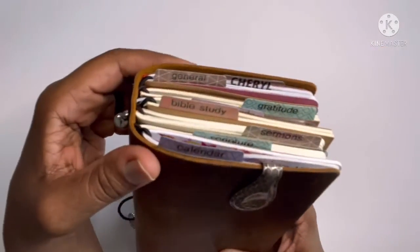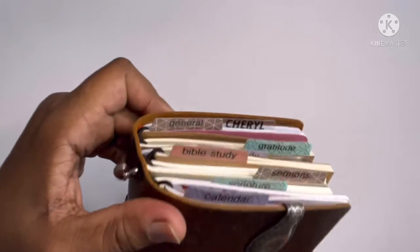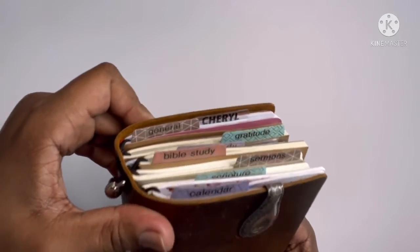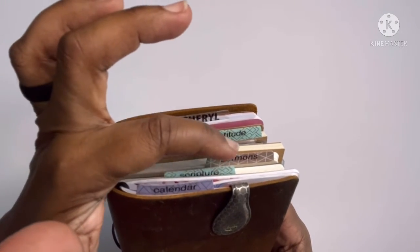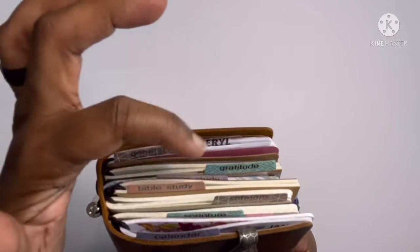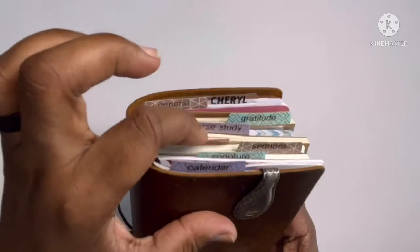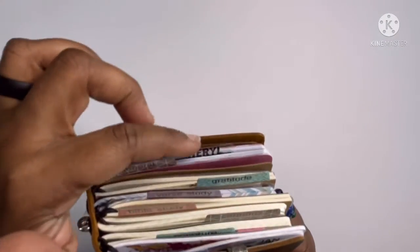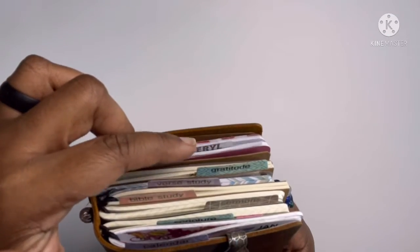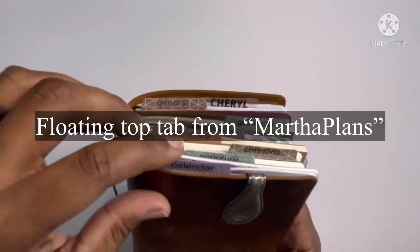Then I'll show you my tabs at the top. Let's see, how can we see the tabs? I hope you can see them all. It says calendar, scripture, sermons, Bible study, verse study, gratitude, general, and then I have a little name floating tab back here from Martha Plans.